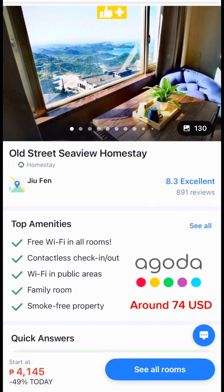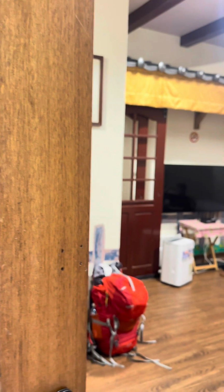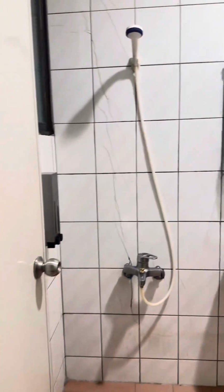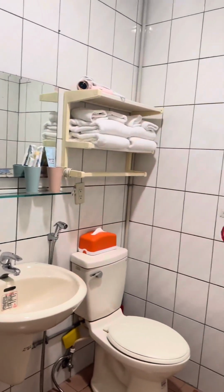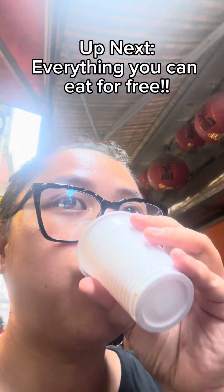This was the room that we booked for 4 people for an overnight stay, located right behind this family mart at the very entrance of Jiufen Old Street, so it's very convenient. It's super spacious and it has Wi-Fi, TV, living room, 2 double beds, and your very own bathroom with towels and toiletries. Up next, I'll show you everything you can eat and drink in Jiufen without spending a dime.